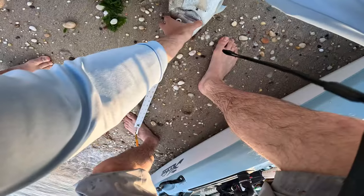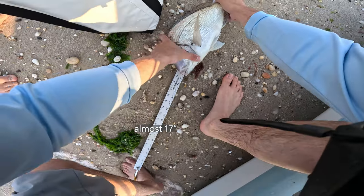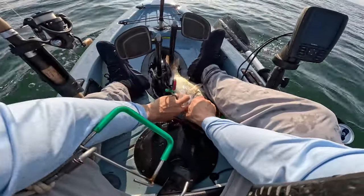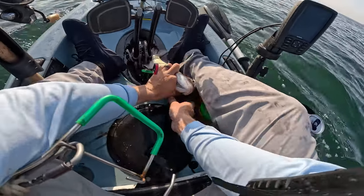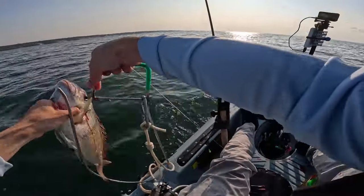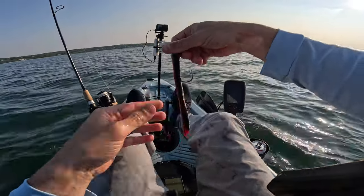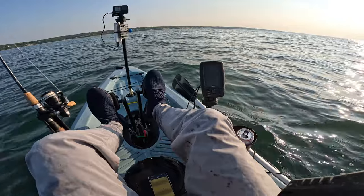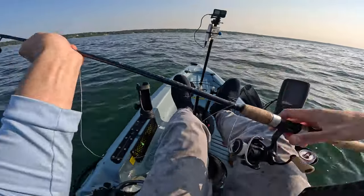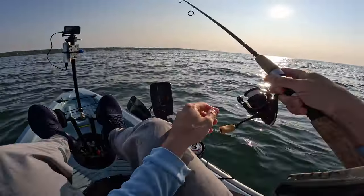I just don't want to waste too much time. Goodness. That is a beast of a porgy. This thing is working so good. I love it. Freaking love it. No scent or anything. It's just culling out all the fish you don't want. I don't really think that porgy was the first one who hit it, though.